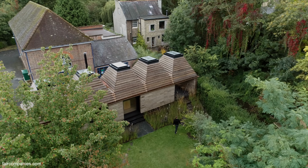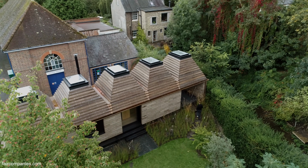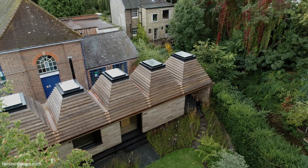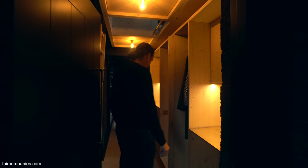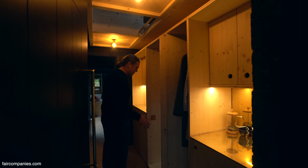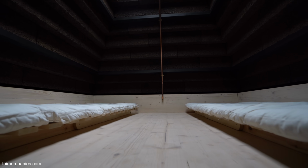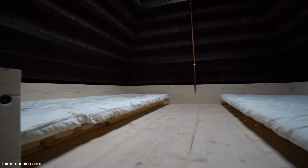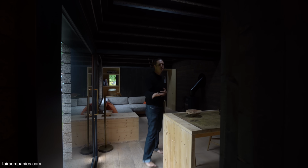So this particular geometry gives you a kind of defined space for each of the various uses in the house. So the house is formed of these 5 pyramid structures. This first structure is an entrance structure. You hang up your coat, there's a bathroom, and that leaves the pyramid above as a sleeping platform. And then you walk through into the kitchen dining area.